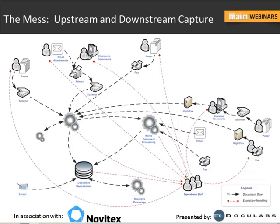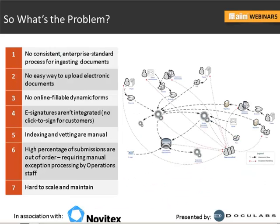So what exactly are some of the challenges in this mare's nest that we're looking at? Well, I'd say, and see if you do a self-evaluation here, whether this fits your organization. There's no consistent enterprise standard process or input flow for documents. So you're using something for centralized capture. You may be using MFPs or desktop scanners out in the branches. Folks can use smartphones maybe to capture stuff. They're using fax and e-fax, and that's an entirely different vendor probably.